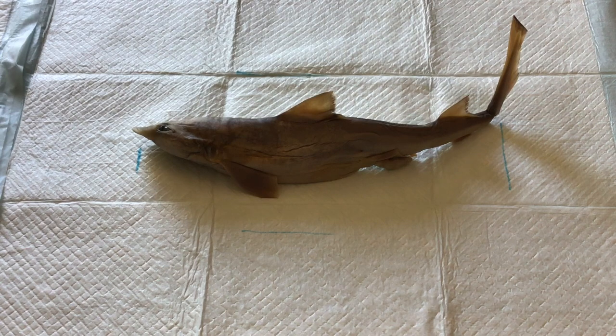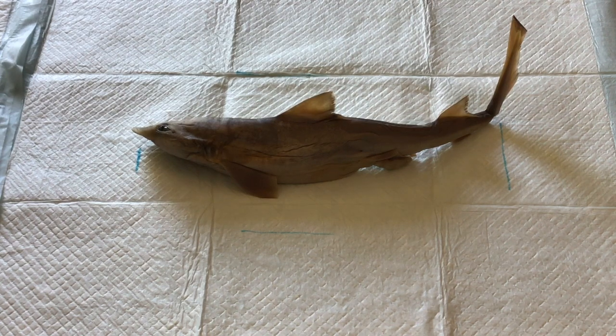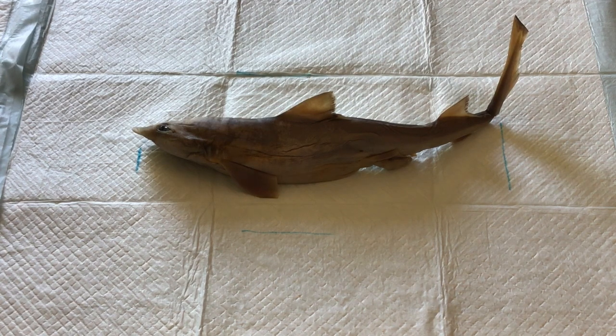And just a few more facts about the dogfish shark. They can grow to be anywhere from 2 to 5 feet in length. They can live 25 to 80 years old. Typically, the ones in the Atlantic Ocean are 25 to 40 years old, and in the Pacific Ocean, they can live up to 80 years. And usually, the Pacific Ocean ones are typically the longer ones as well.